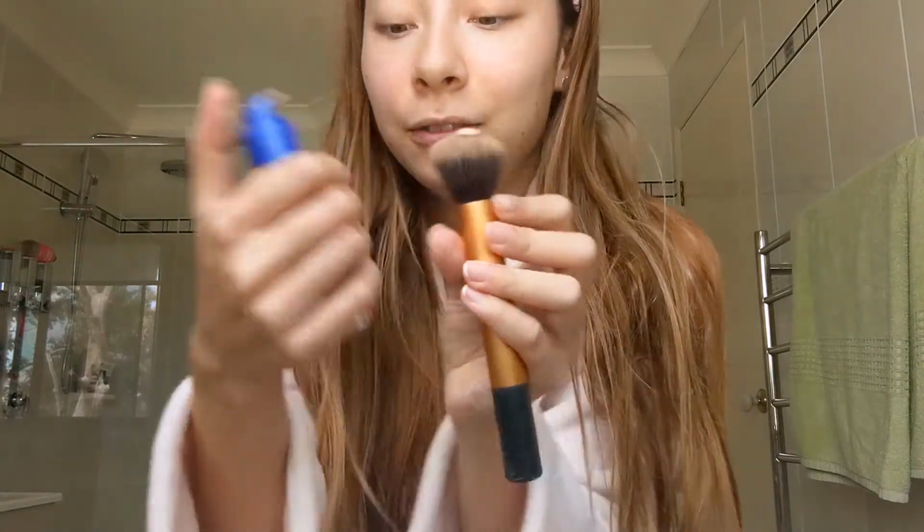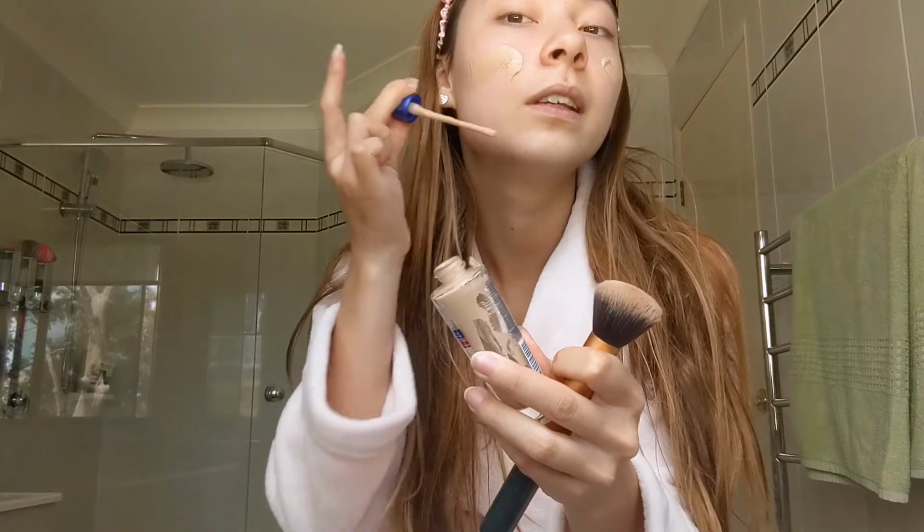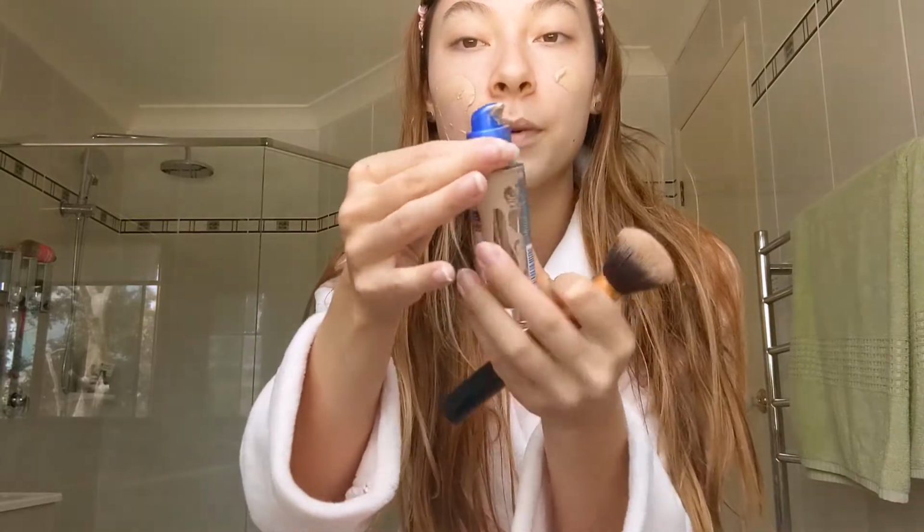I'm just trying to pump some foundation out of this foundation bottle. There's not enough left, so nothing's really coming out. I want more foundation than this. Okay, well, let's try and undo it and see if anything will come out. There we go. Let's do it like this. Oh, I hate doing this. This is unhygienic. Whatever.